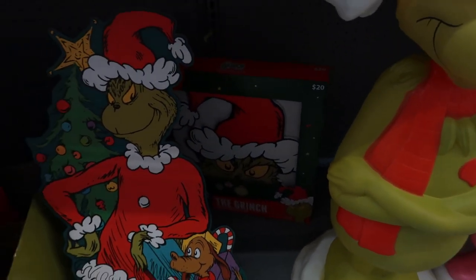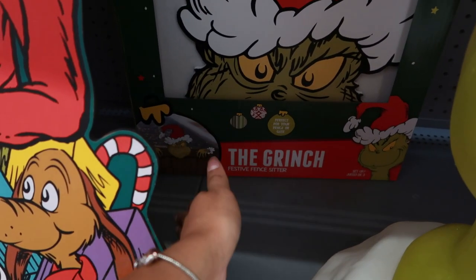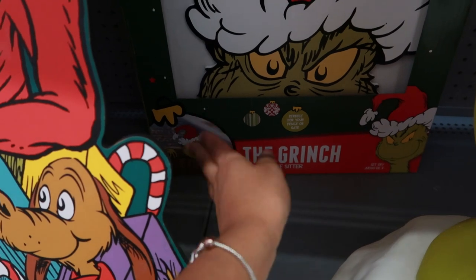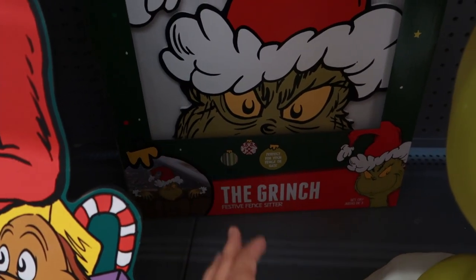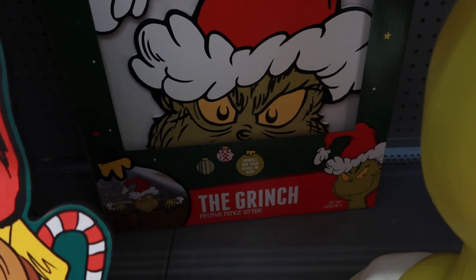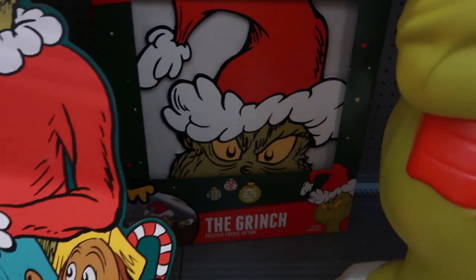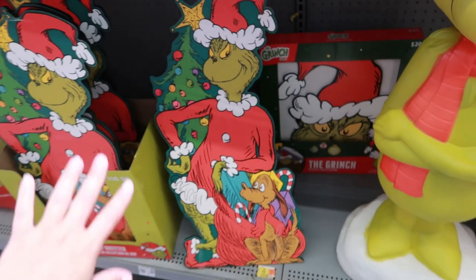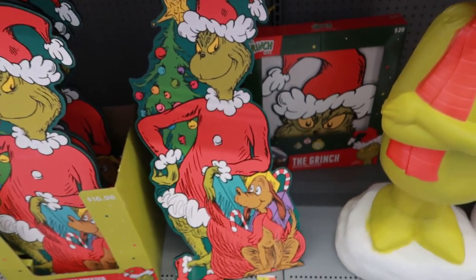Then in the back here, we have a what? Festive fence sitter. Festive fence sitter. What does that mean? I don't know if you guys can see, but there he is right there. You put him on top of the fence and he's just there like peeking at your neighbors or whatever you want to do with it. It says perfect for your fence or gate. Oh, you can put him on your gate too. $20 and you get three of these. So you can really put them all over your fence, your gate.